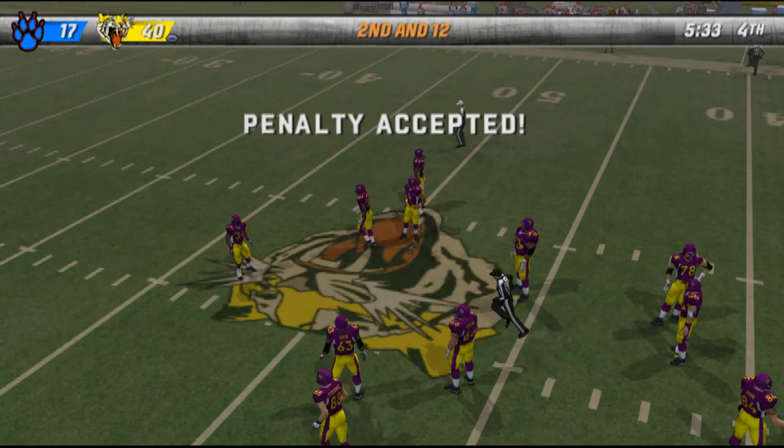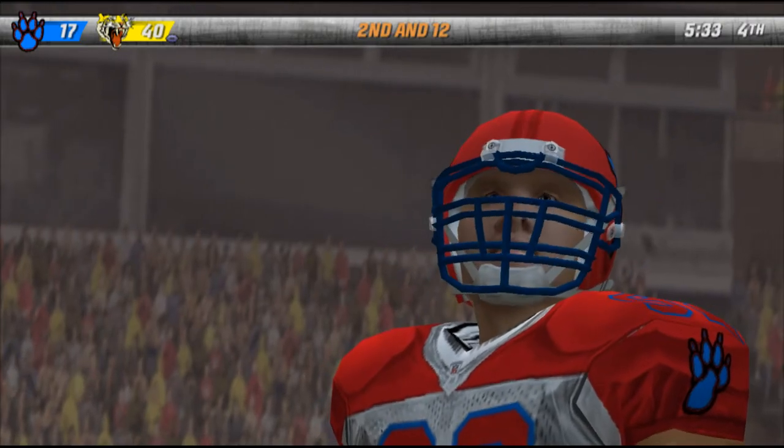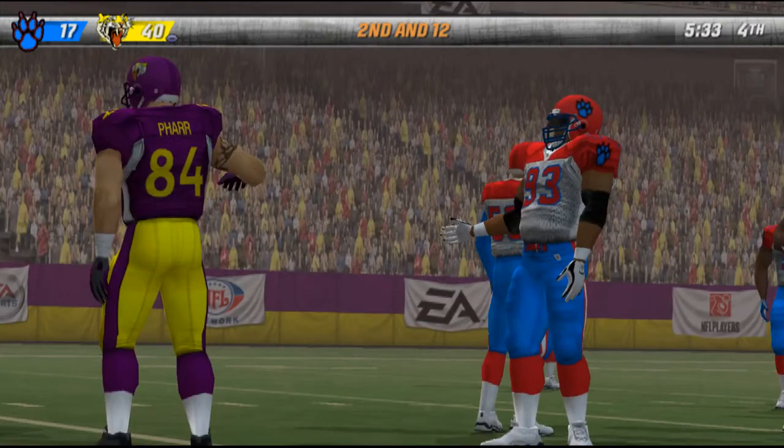Is called for holding. Holding happens on almost every play. It just depends on whether the official sees it and decides to call it.